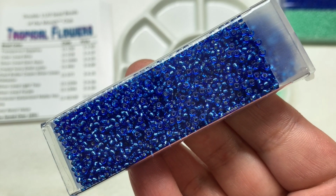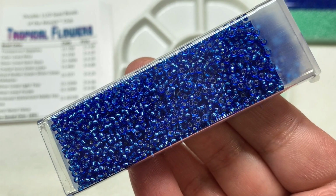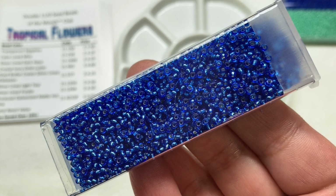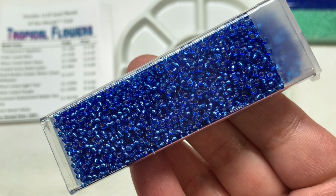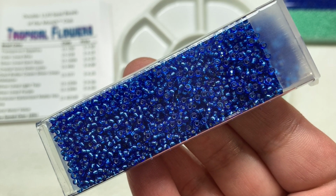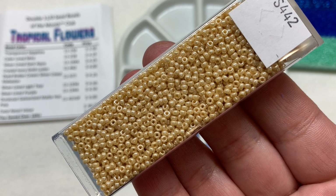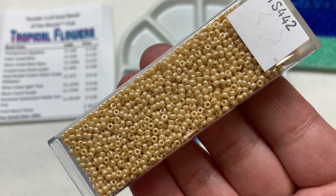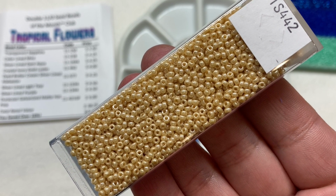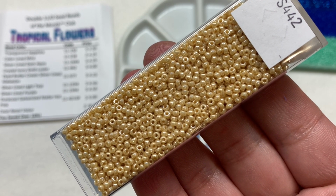And then we have silver-lined dark aqua. That silver lining is giving us that reflective quality that we see coming from the lining of these seed beads. They definitely have a rich blue color, just like that first selection, but these give us a little bit extra sparkle behind the blue. Container number 4 is holding the Crystal Ivory Gold Luster. So these have a very light caramely tone overall, and they add a bit of warm neutral to this color palette, maybe giving us some sandy beach flavor to go along with our tropical flowers.